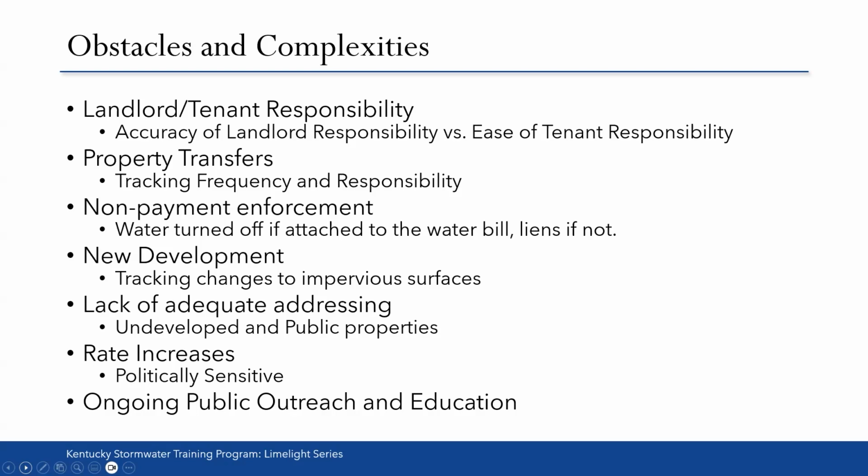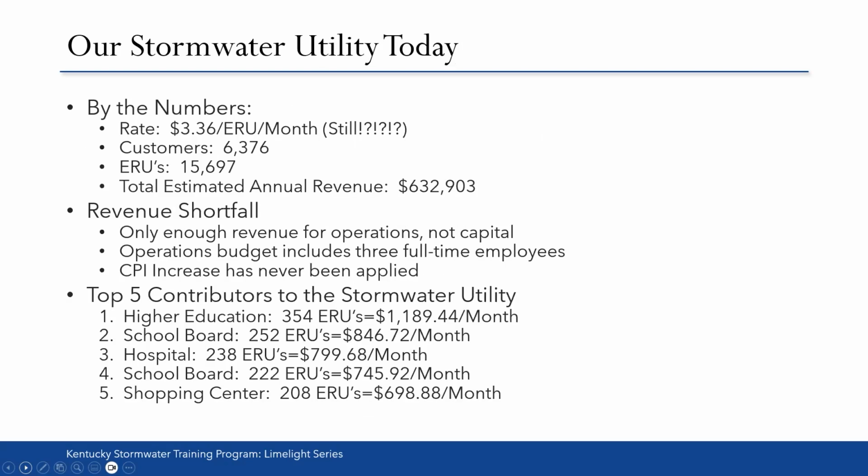It's another issue. Rate increases are really politically sensitive. Most folks here have gotten used to our rate, but if we jump it up too much, we would get pushback. We're trying to keep up ongoing public outreach and education about the stormwater utility itself, not just stormwater in general, but what the utility is doing and what the positives are. We need to do a better job of that. So next slide. And then real quick, by the numbers, the rate is still $3.36 a month.